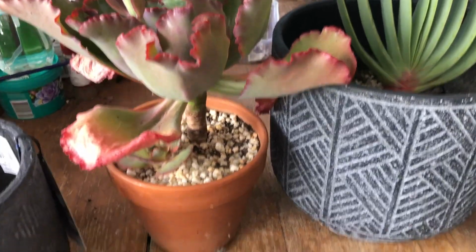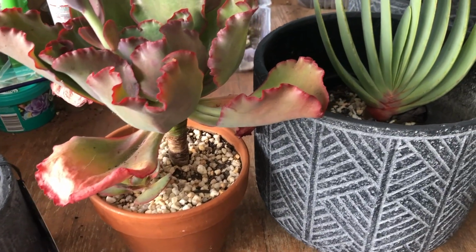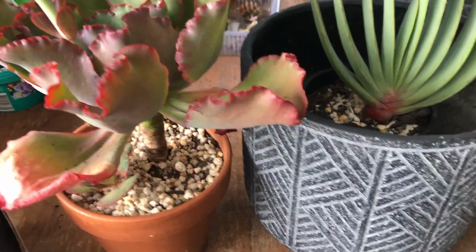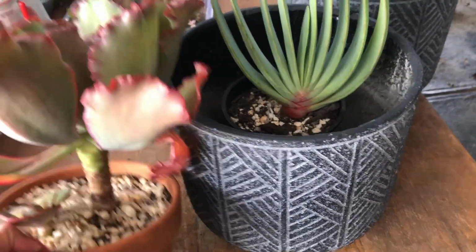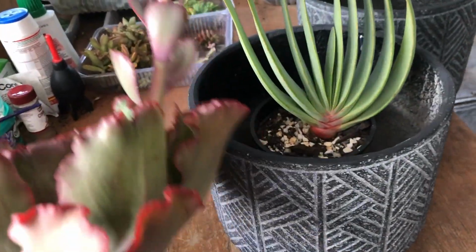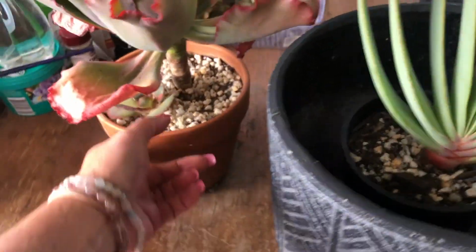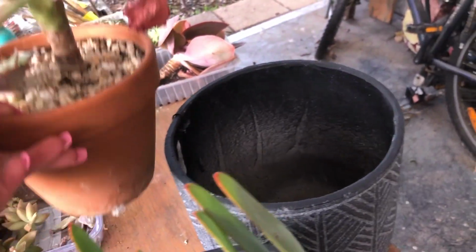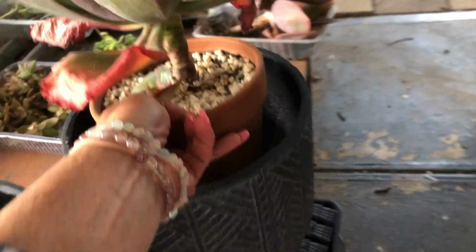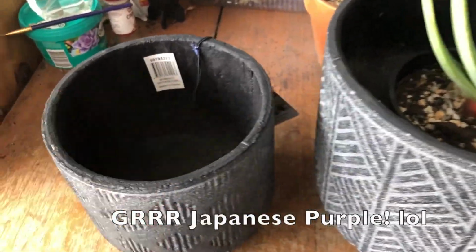And so I know this one will get big too. And I'm trying to steer away from terracotta pots. So ideally, I think this would probably do better in the bigger pot, because it can get so big. So that one can go with this one. Oh, I won't put it in for now. And then that leaves that for the Japanese maple.